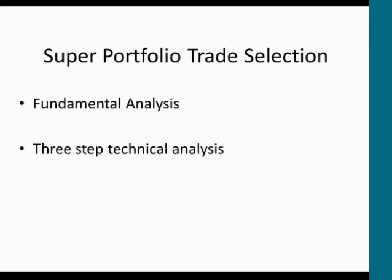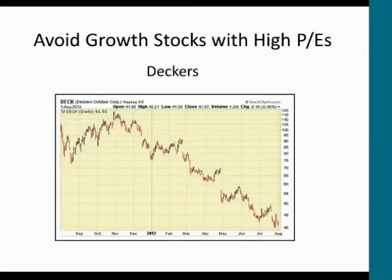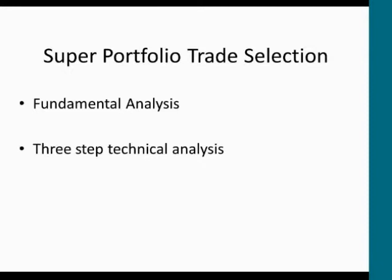First we do our fundamental analysis on these companies, and then we do a 3-step technical analysis on the companies, and we use our three-step technical process that I've been using for many, many years. So we start with the fundamental analysis, and then once we find a company that meets our fundamental criteria, we want to do our 3-step technical analysis, and that allows us to narrow down the list of stocks to the stocks with the very best profit potential. That's a 3-step process that's been working for decades for me, and we continue to use that in combination with our fundamental analysis.